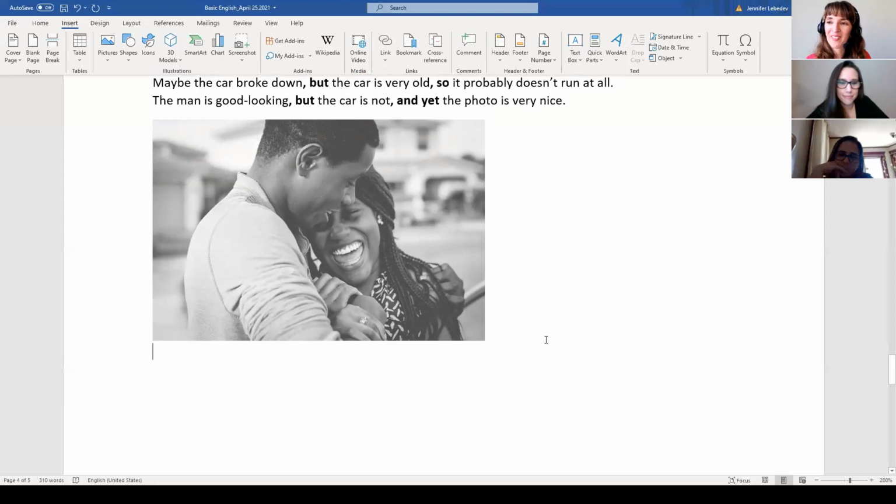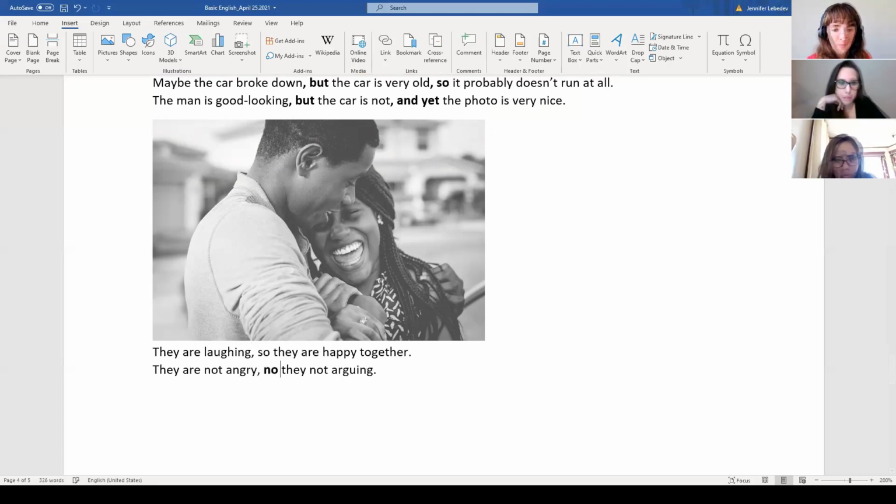What do you see, Flavia? They are laughing. Nor are they arguing, because nor is already negative. They are not angry, nor are they arguing. And this means they are not arguing. So that's what it means. And they are not arguing either, is what you're saying. And they're not arguing either.